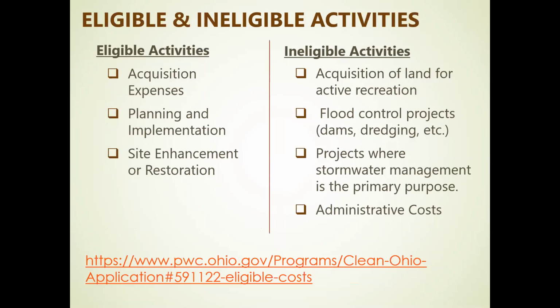Eligible activities include acquisition expenses, planning and implementation, and site enhancement or restoration. Ineligible activities are land for active recreation, as Jennifer alluded to, such as soccer fields and baseball diamonds, flood control projects, dams and dredging, and projects where stormwater management is the primary purpose. There are other funds for that. Administrative costs for running or developing the grant or program management are also not allowed.